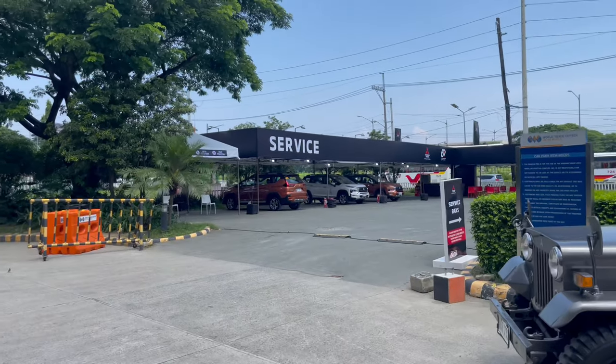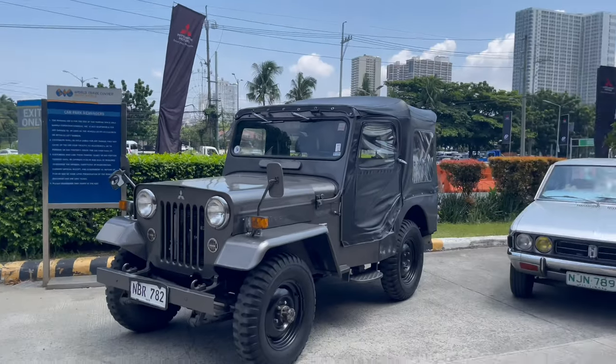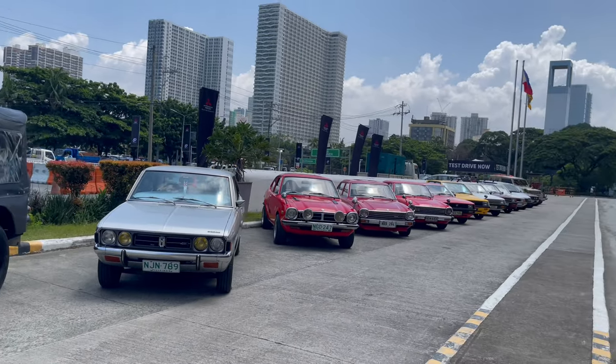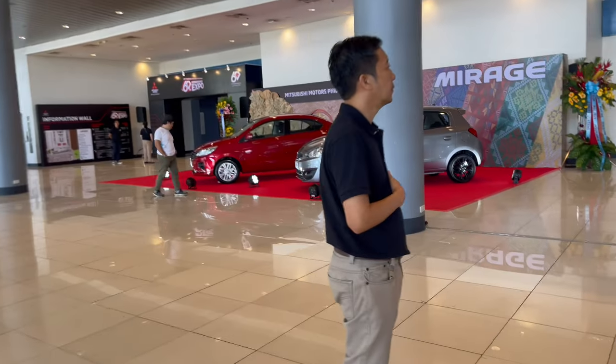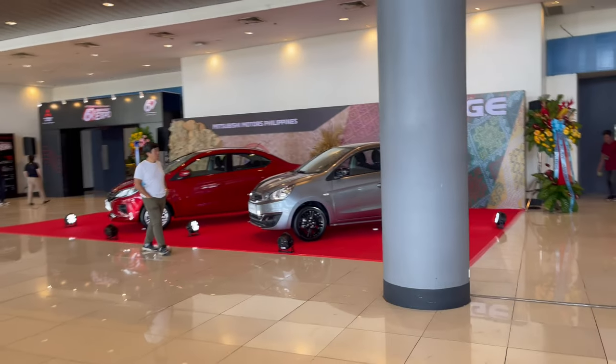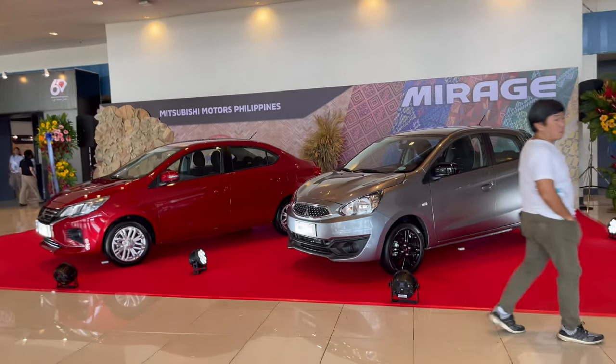Here's the service area. You can have your vehicles checked. Here's your Expo. And so we have here the Mirage. Papasok tayo.